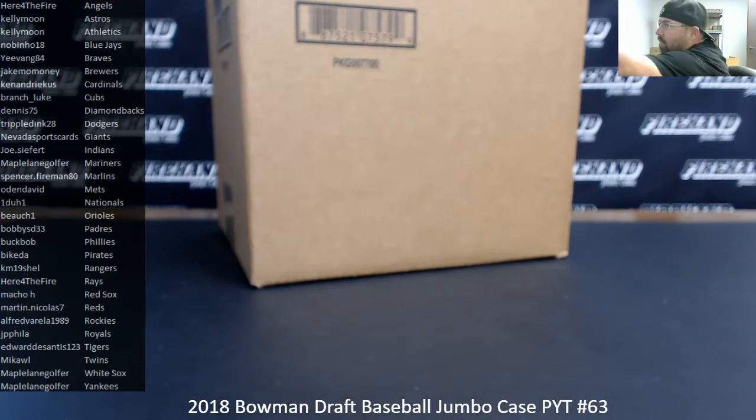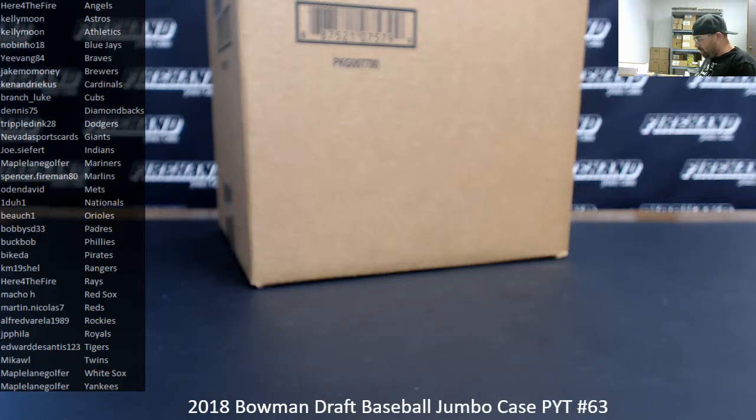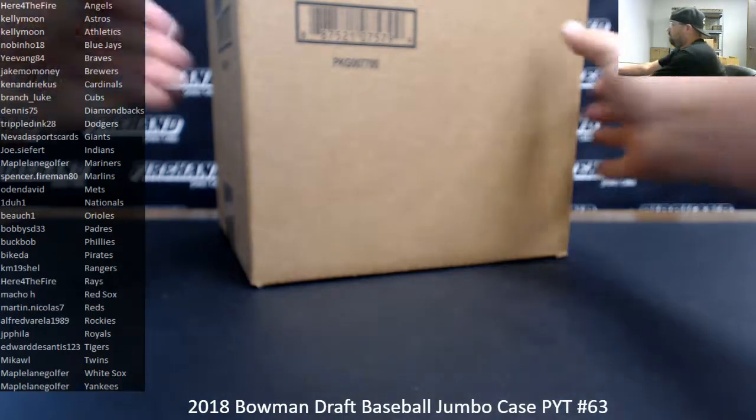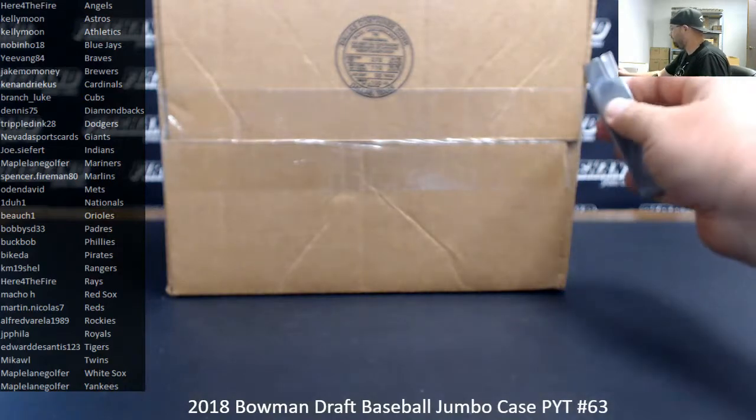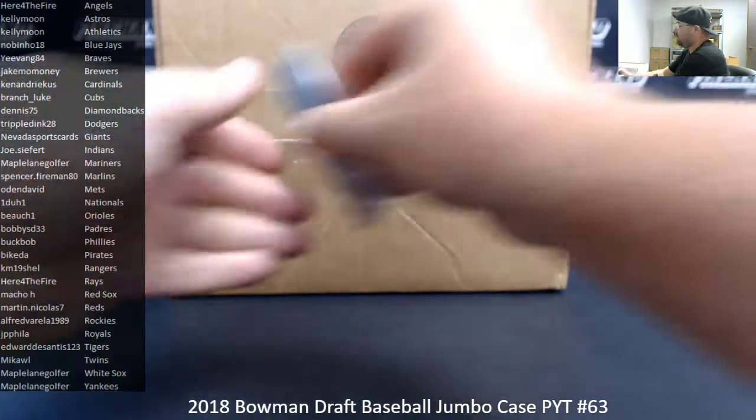A few of you guys made your way into this break via a filler that we ran just a few minutes ago using a Leaf Valiant Ram numbers box. Ten of the teams were available through that filler, so congrats to those of you on making it into the break, and good luck to all of you. Let's see what we got. Been a little while since I had to do a full case of Bowman Draft. This should be nice and refreshing here.